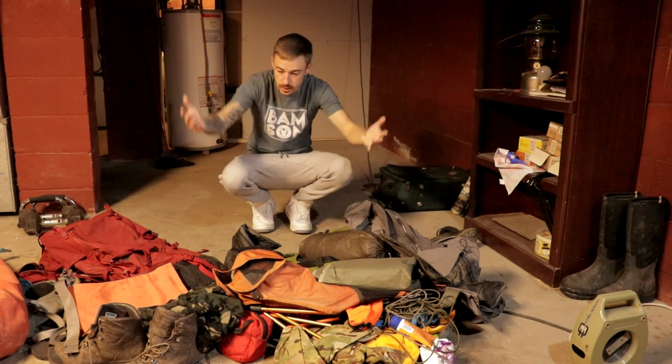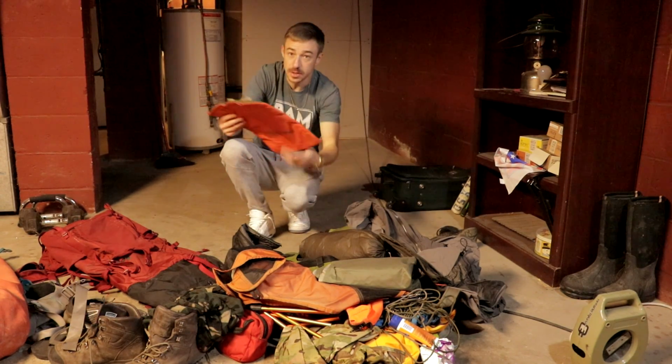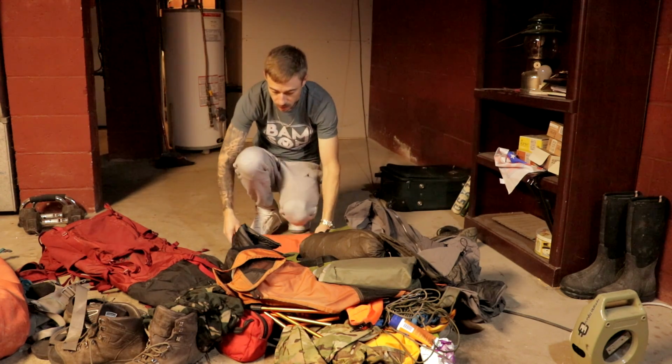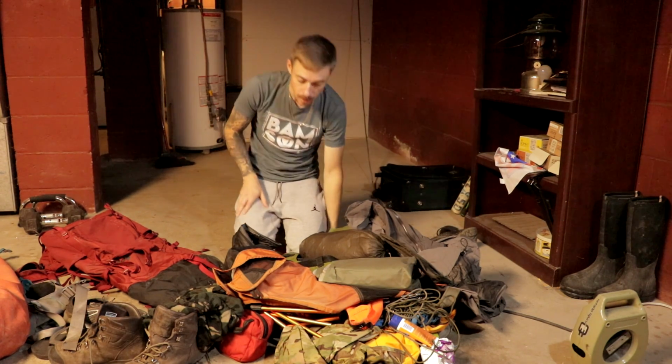Alright, here it is. First up, I'm going to use my sit pad. This is my Phantom X sit pad. Always handy. Always going to bring a sit pad when I go. I'm just going to use that to kneel on right now.